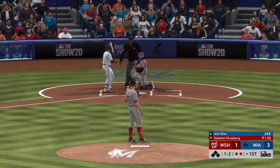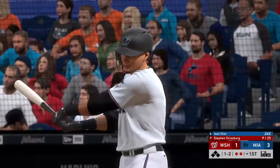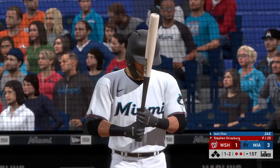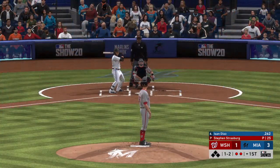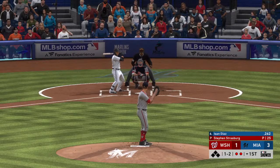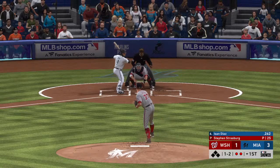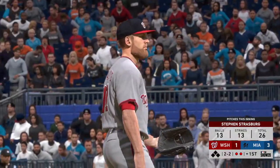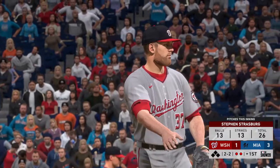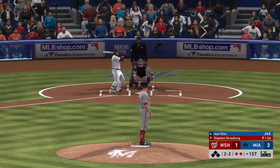Nope. Ball 1. Hey, the fish ain't biting there on that 0-2 breaking ball, but you got to be careful because this pitcher might throw him another one. And he'll lay off the curveball that's in the dirt that time, and it's back to even now at 2-2. Pretty good breaking ball to lay off of right there. If I'm pitching, I might think this guy might be sitting on something off speed.